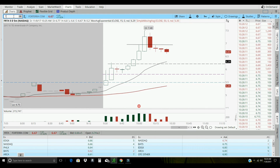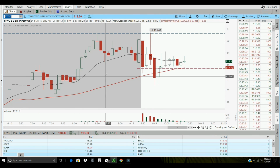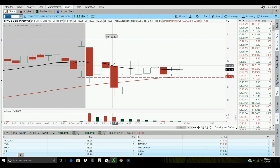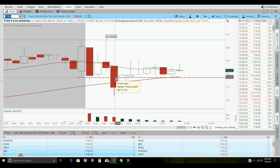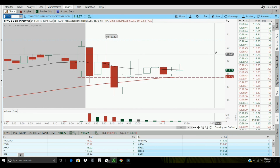Nice trade on TTWO. It was a short play. This 120 area couldn't hold. Seller stepped in, took the stock short on it. Had a nice break right here at 117.70 and scaled out down here around the 116 area for a nice short.